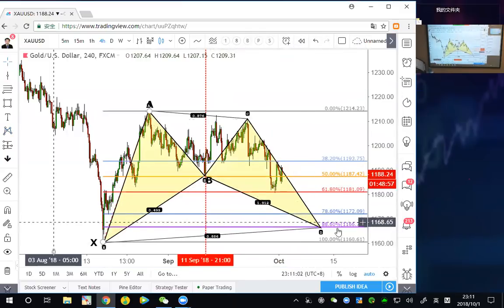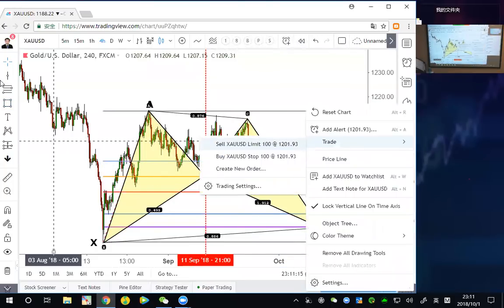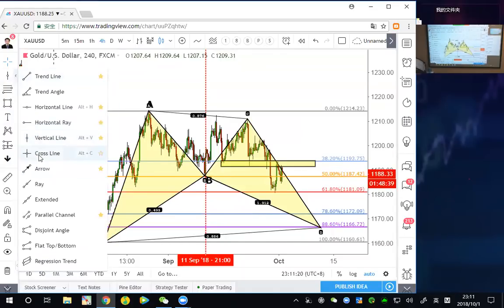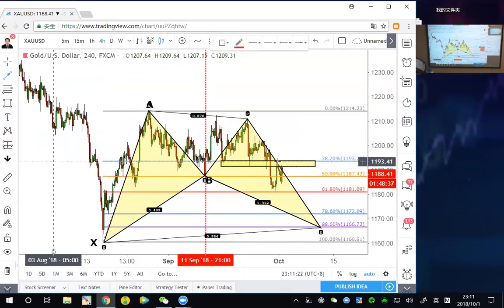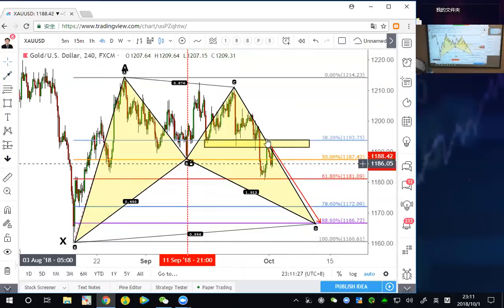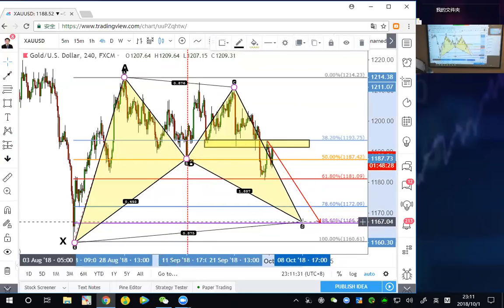So it's telling you the gold may go down to 1166. Right, and you may consider to buy from here. But we are now at 1188. And now it's a bearish trend. And the structure was here, is here. So can you take a short? Can you take a short from 1192 and all the way to 1166? Using harmonic patterns helps you to decide the TP level. Is that a good choice?